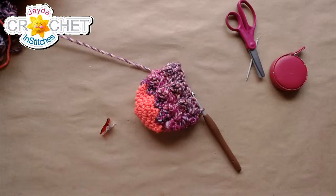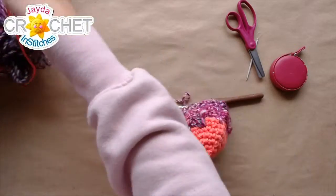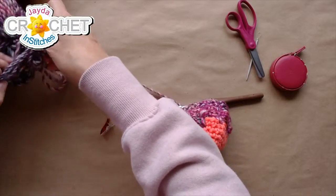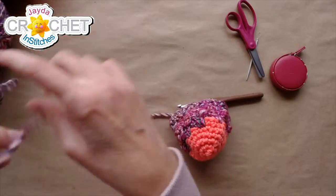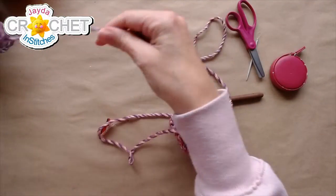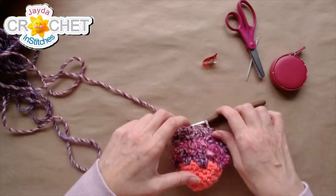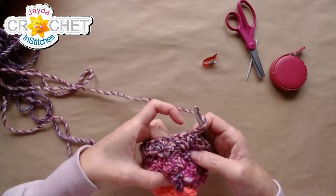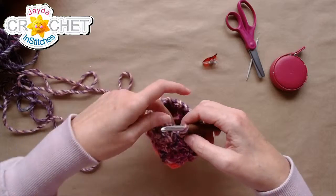All right, let's get back to my stocking. So I think I finished a fifth row. I have one more row to go. I'm going to get myself some slack here, trying to keep my yarn from knotting up on me. One little leaf, two little leaves, three, four, five little leaves. I have one more row to go.